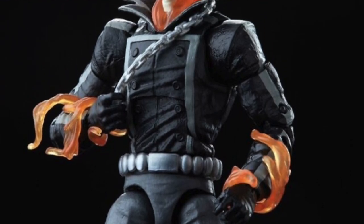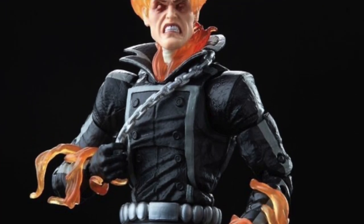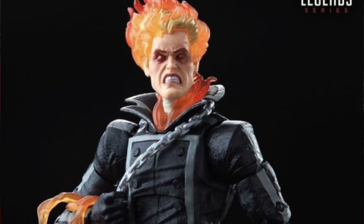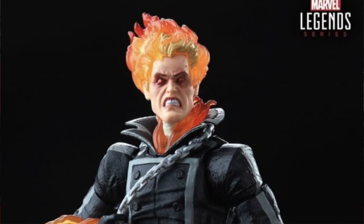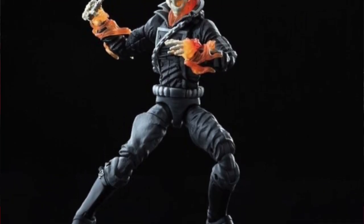So this figure has an alternate head, a transforming Johnny Blaze head, which is kind of cool. He's got the hands with the flames and everything. He's got his chain. So it's definitely a cool figure. And you got to love the retro card back. But again, when we get Danny, hopefully we will also get his bike.